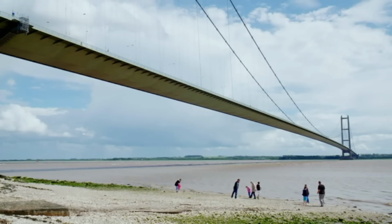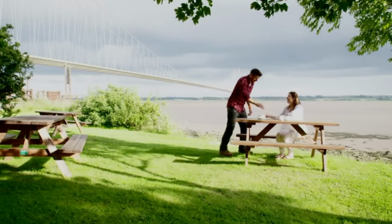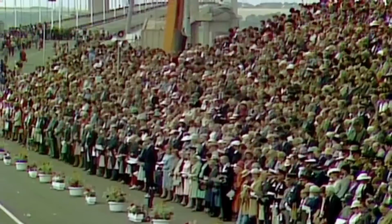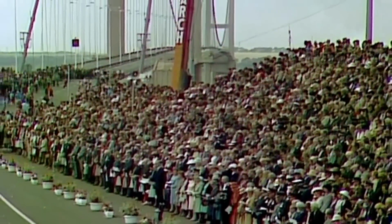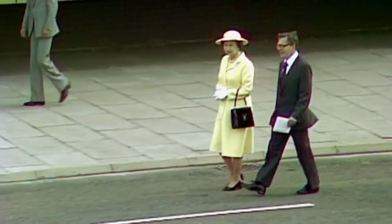I'm meeting Rachel Stainforth, who was there that day, aged just 6. So the Humber Bridge has been here ever since you can remember, Rachel? It has. It's been a huge instrumental part of our family. At the time, my granddad was chairman of the Humber Bridge Board, and my nan was Lord Mayor of Hull. So, because I was in the family, I got asked to give the official bouquet to the Queen on the opening of the Humber Bridge. So I was 6 at the time, I think.